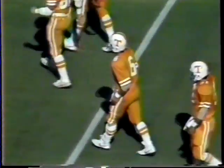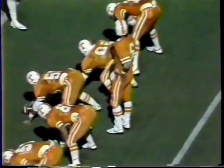Tennessee to the line. 2 wideouts right, 1 flanker left. Running back split. Alabama, feigning a blitz. Here they come. Cockrell. Keeping. Makes it to the 20. Cockrell to the right side. Has the ball at the 15 as he scrambles forward.